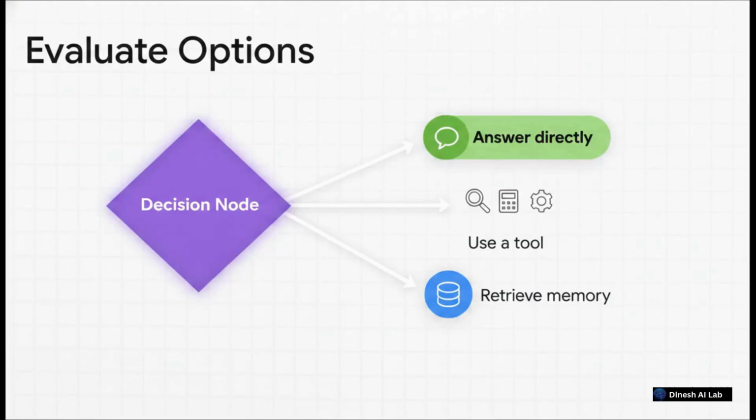Now, what's really interesting here are steps 2 and 3, evaluating and choosing. Look at these 3 branching paths. The AI has to look at your intent and make a hard choice. Should it just answer directly from its training data? Does it need to call an external tool? Or should it retrieve a stored memory about you? Selecting between these 3 paths is the absolute core of AI decision-making.